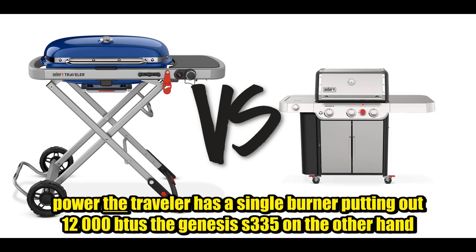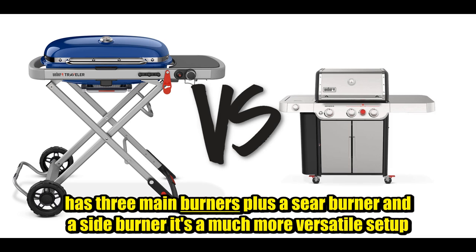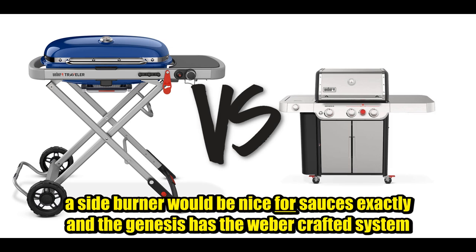What about cooking power? The Traveler has a single burner putting out 12,000 BTUs. The Genesis S335, on the other hand, has 3 main burners, plus a Sear burner and a side burner. It's a much more versatile setup. A side burner would be nice for sauces.